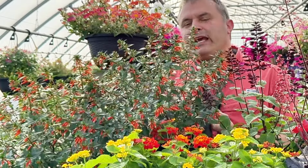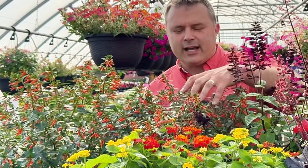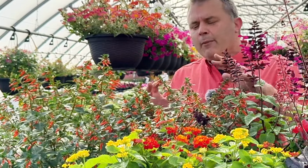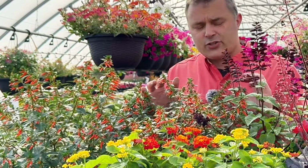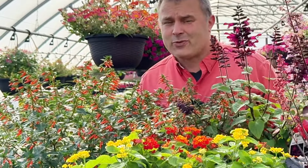This one I'm showing you because it is one of the more vigorous varieties, has a real robust kind of growth to it compared to some of the other ones. All the other ones get decent size, but this one does kind of become a bit of a shrub, and I'm going to show you exactly what I mean. Let me move some of these plants. I'm going to show you just what I mean.